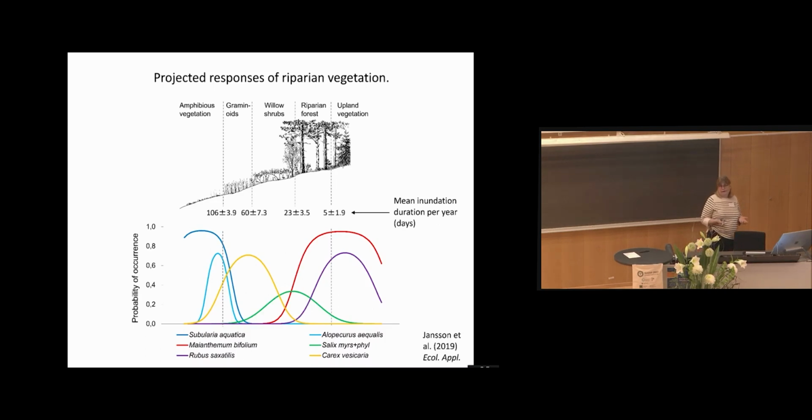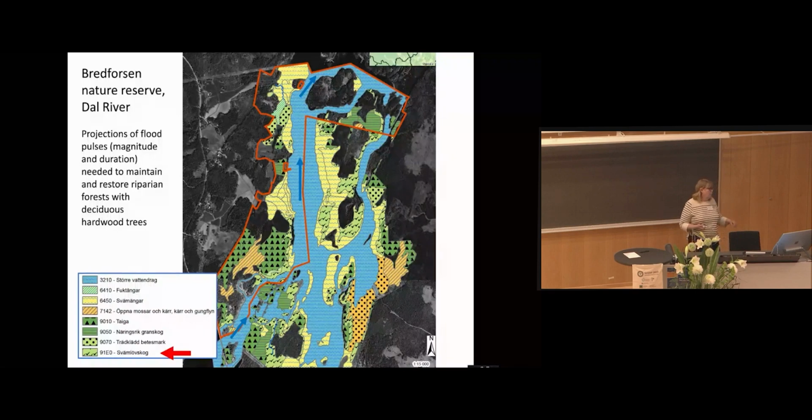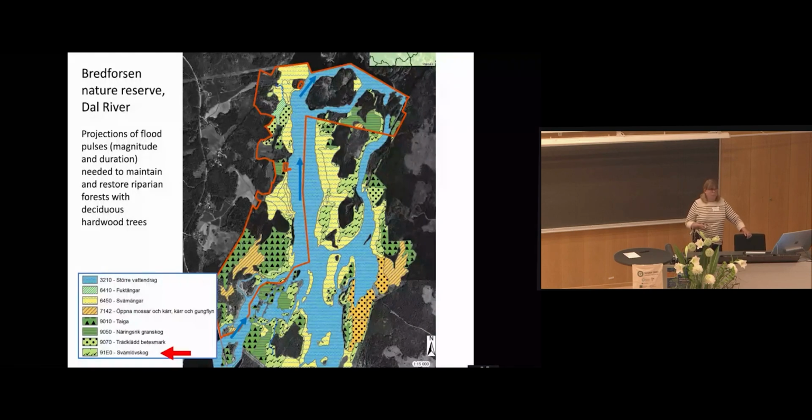So based on flooding times, we can calculate where different kinds of vegetation will be. And this is before and after restoration in Jukton. Before, hydrologically, because it's very static, we only have the amphibious vegetation. But after restoration, we will get some, not a lot, but more of the graminoid and willow and riparian zone shrubs. So this is just models of what will come in part of the river. This I will talk about more tomorrow. It's from another bypass reach down in Dalälven, where we also want to provide floods for riparian areas.